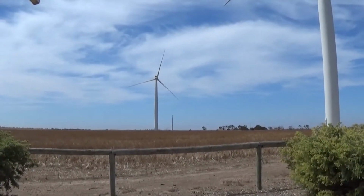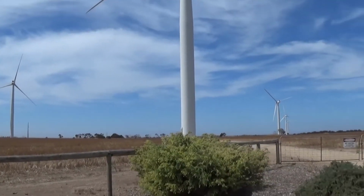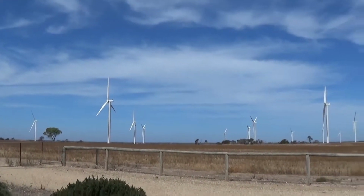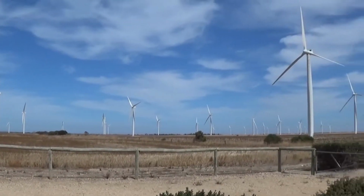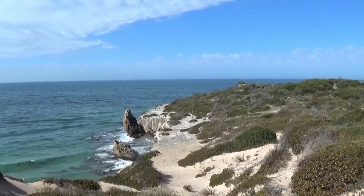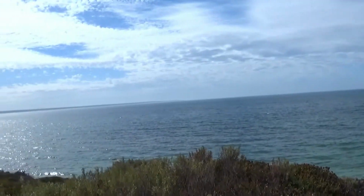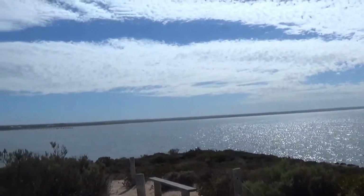We're at the wind farm, Wattle Point wind farm lookout. For some reason, not one of the blades is turning at the moment, and it wasn't when we came down here a few days ago either. On the bottom of the boot of the Yorke Peninsula, just looking around back towards town, the wharf.